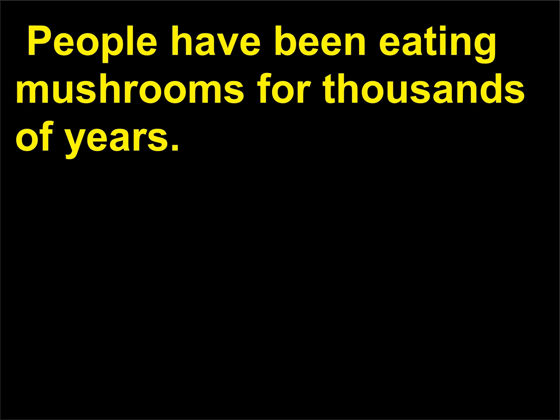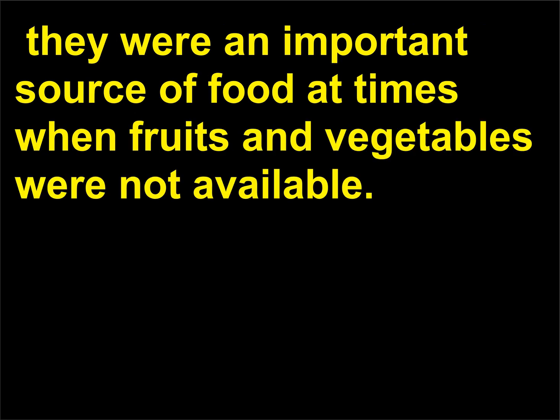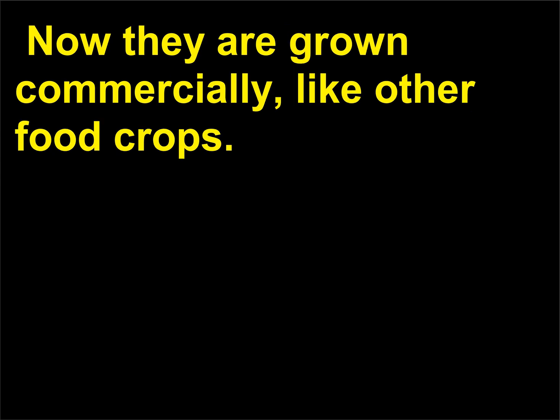People have been eating mushrooms for thousands of years, because they contain some protein and minerals. They were an important source of food at times when fruits and vegetables were not available. Now they are grown commercially, like other food crops.